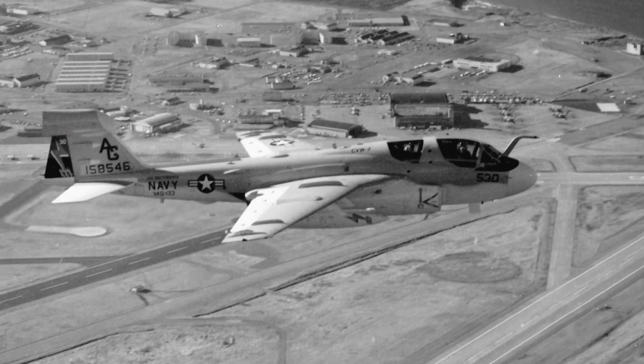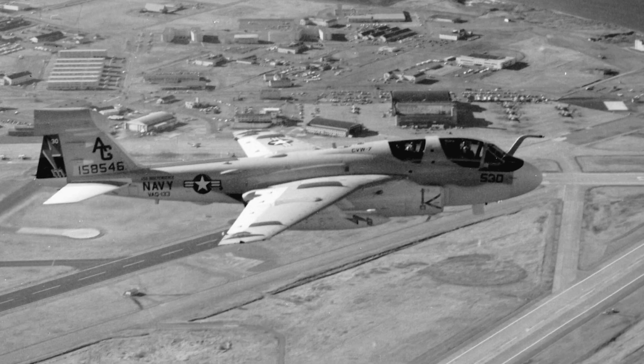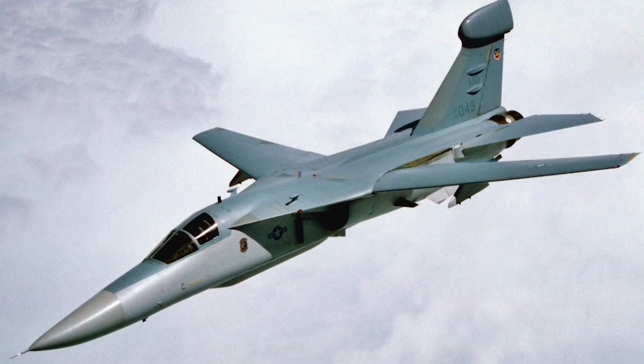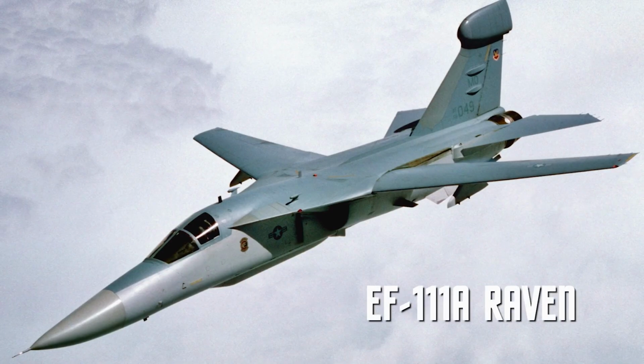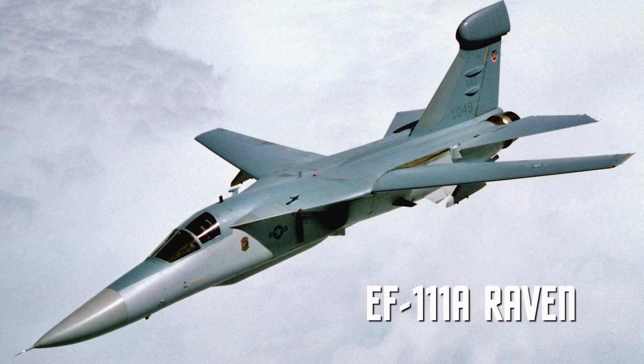So in 1972, they brought the EA-6B Prowler here, and that was the Navy's electronic attack aircraft. The Air Force used to do the electronic attack mission. They had the F-111, which was taken out of service in the 1990s. And then that mission became the Navy's electronic attack mission with the EA-6B Prowler.